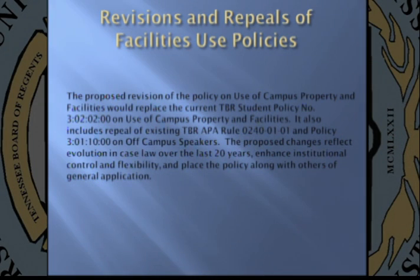Thank you, Vice Chancellor Sims. The next item on the agenda is a review of proposed revisions to the policy on use of campus property and facilities, which would replace the current TBR student policy. And I call on Chris Modisher for that information.